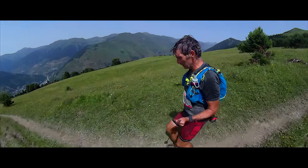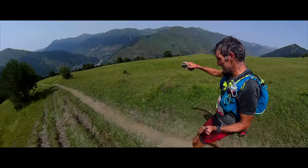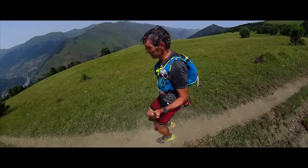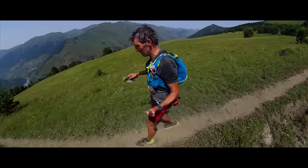About 3.5 kilometers to go. There's Vielha down there, but my legs are absolute rock solid. I can hardly move in them.